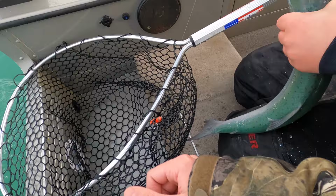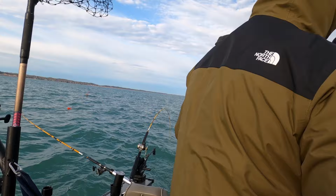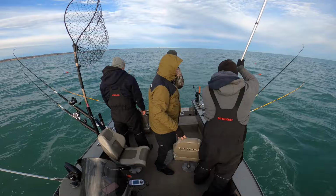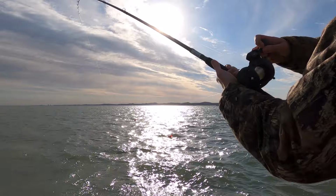Look at that size one, guys. That's a good coho. That's a nice one, Tommy. Look at the size of that one. Yeah, that's a good one. It's a couple three. All right, Max. Cooler. Number four? Yep. Good job, fellas. Put some on real fast. Still on there? I got no clue.